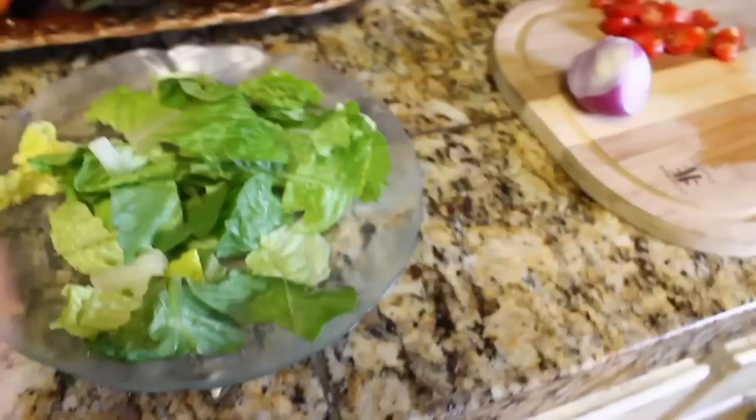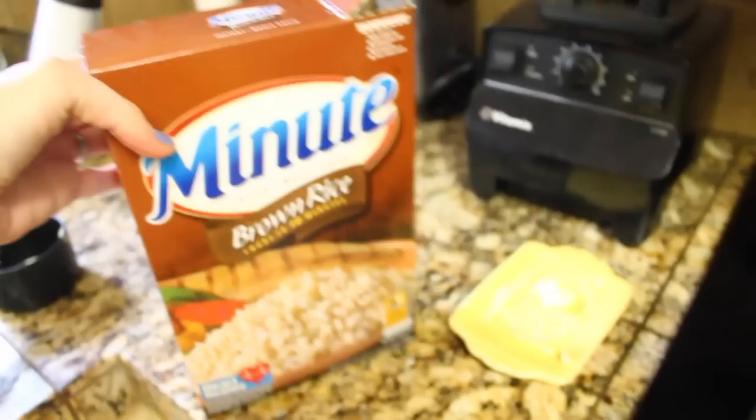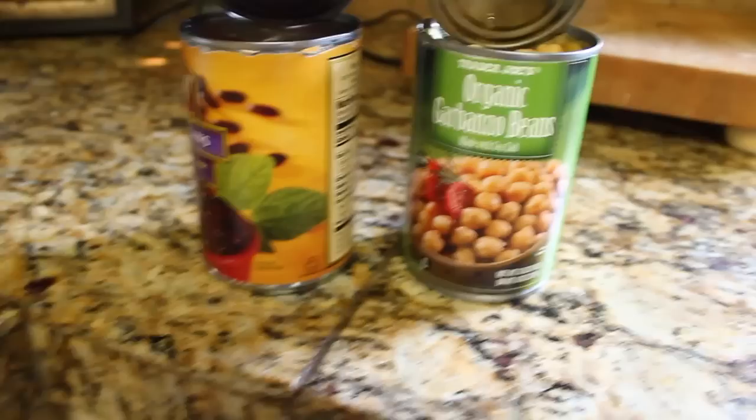For lunch, I'm making sort of a Chipotle bowl kind of thing, but on a plate. I have some romaine lettuce, chopped onions, tomatoes, and a red pepper. We're cooking the onion and pepper right here with a little bit of salt, pepper, and garlic. And then I'm cooking some quick rice. I have two canned beans here, and I'm going to put a little scoop of each one in there for some protein. And here's what it looks like. Just a bunch of stuff thrown together.